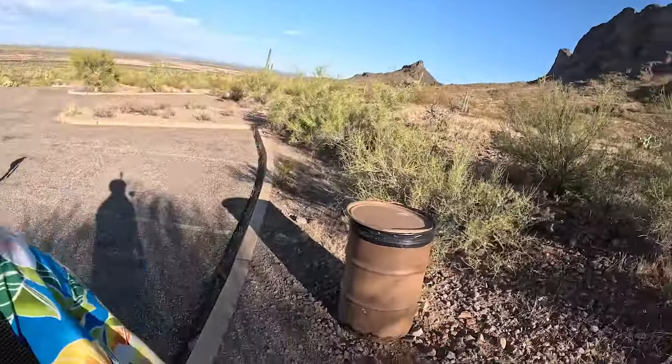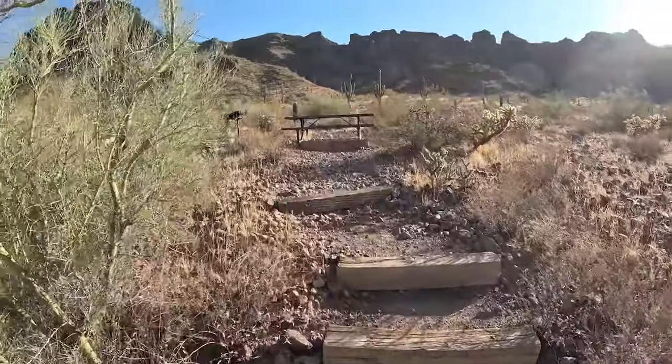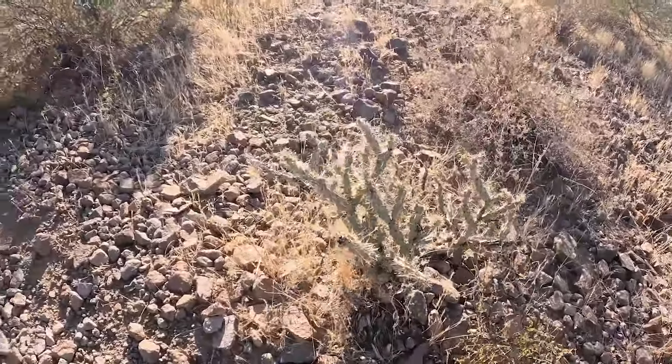I'm in the Dianzi, I think Dianzi group. Dianzi Loop. That's what I'm trying to say. Dianzi Loop. There's lots of little chipmunks running through here. See, everything is sharp.